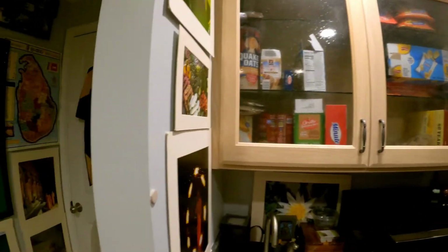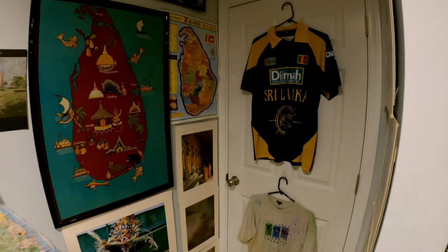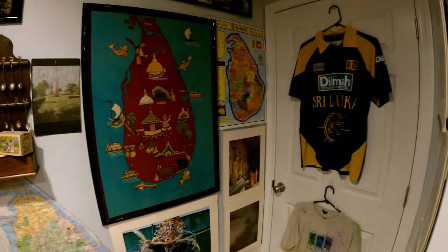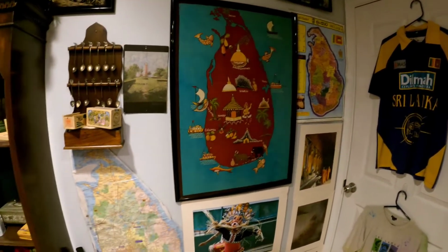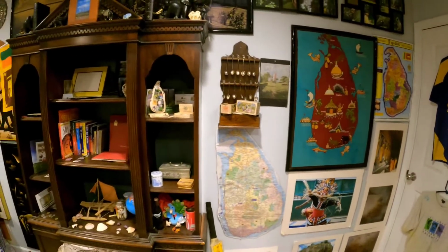Then I got my Sri Lankan area with all sorts of different Sri Lankan items. There's another video on YouTube that shows everything in more detail. But it takes up a whole wall, a little bit more than a wall here at my house.